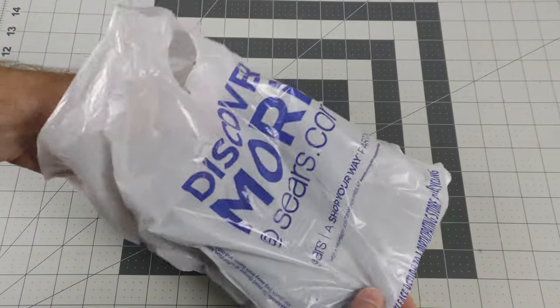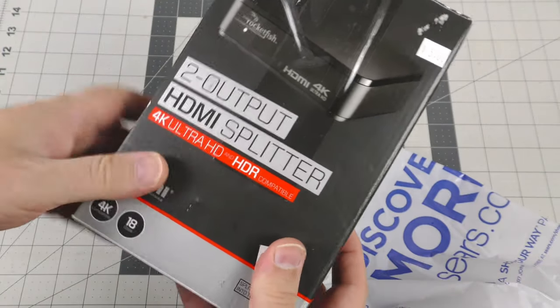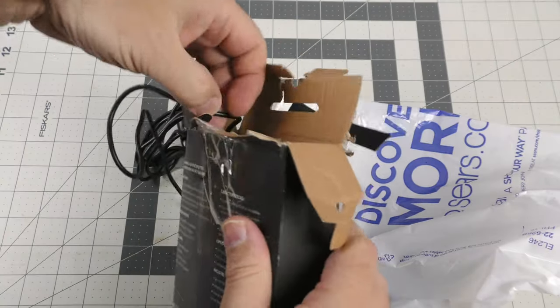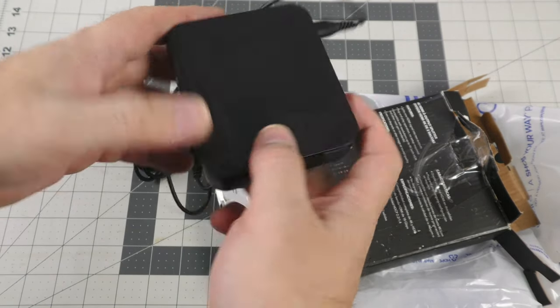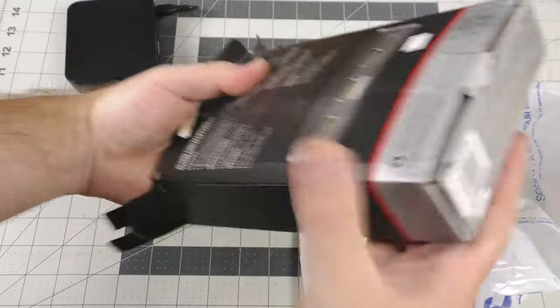Found the following at St. Vincent de Paul. Says two output HDMI splitter, 4K Ultra HD. It's taped shut up here. Power adapter. And this is a Rocketfish HDMI 4K splitter, input and two outputs. There's more in here.